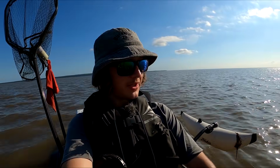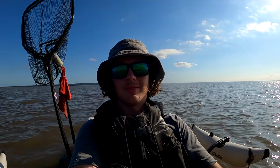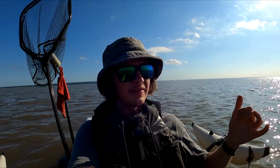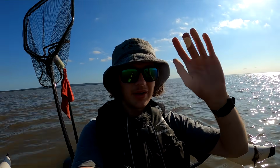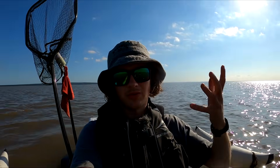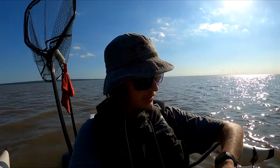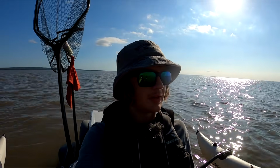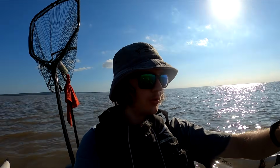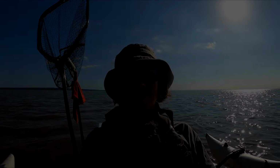Alright, quick little update. We are currently drifting back to the launch. We tried to fish for a bit longer, but my anchor wouldn't hold, so all my baits kept on dragging and it was becoming a bit of a mess. So we've packed up and we are going back in, pretty much waiting for the tide to rise a little bit more. But man, what a grind. We started fishing at 4, it is now 3 o'clock, so what a morning. It's been a very long one. So we've called it, we're waiting for the tide to rise and then we're going to go in and get out of here.